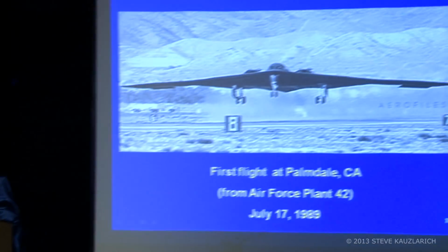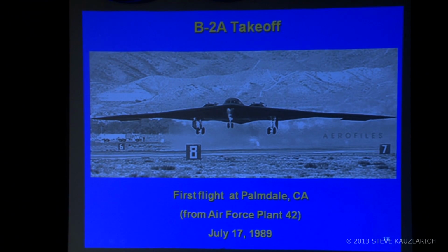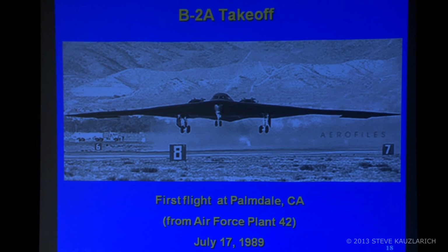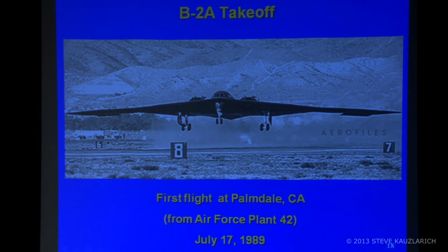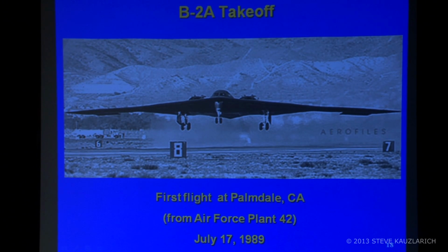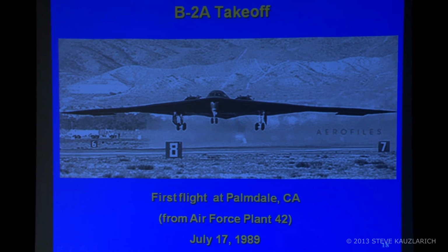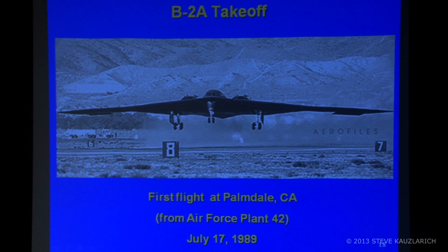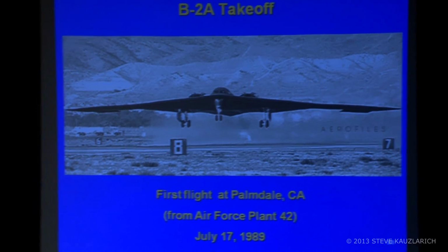Now here's the famous takeoff down at Palmdale in 1989. So this aircraft was actually in production from 87 to 97, and the rollout was in 1988. So the following year after the rollout, this is AV1, Air Vehicle 1, finally took off. And now the interesting thing, pilots, about this aircraft is it has so much lift. It has over 5,000 square feet of wing area. It's got more lift than it knows what to do with, and so it needs no flaps and no leading edge slats. Got beaucoup lift.